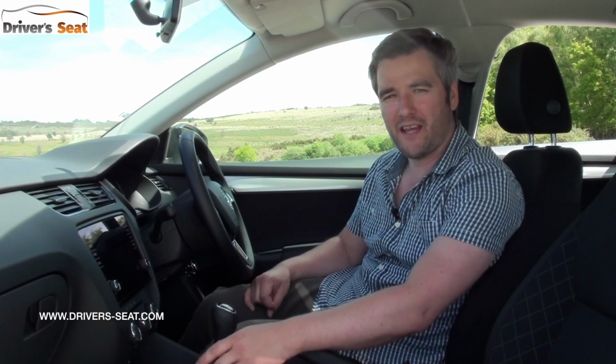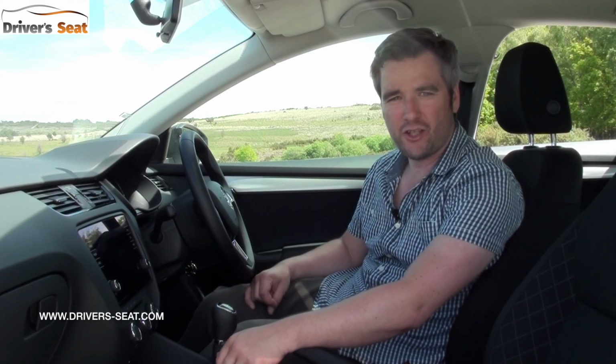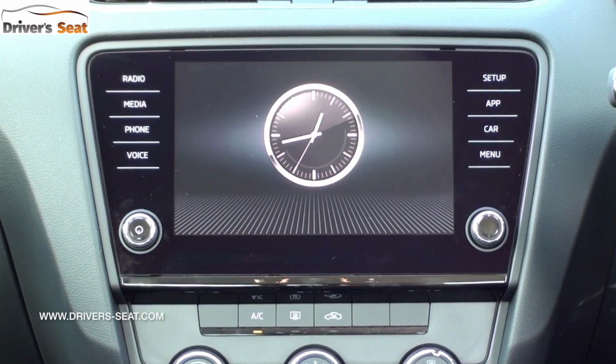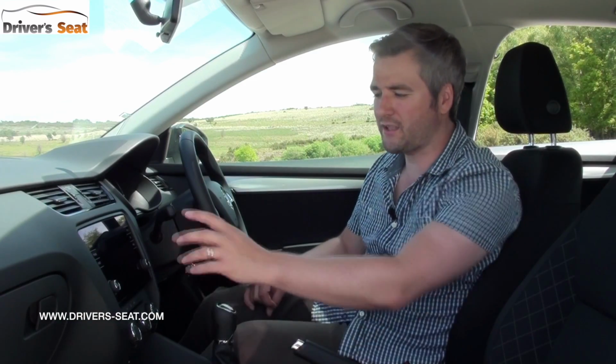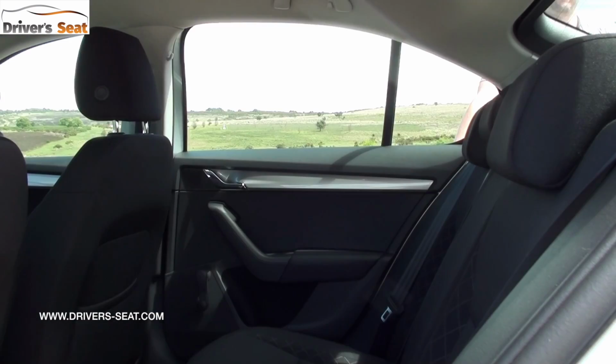Even though this is the S and the entry-level Octavia, it still gets decent kit, including 16-inch alloy wheels, LED daytime running lights, LED tail lights, DAB radio, smartphone connectivity, Bluetooth, the 6.5-inch touchscreen, and automatic post-collision braking.